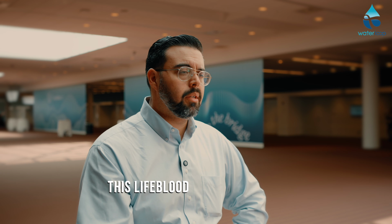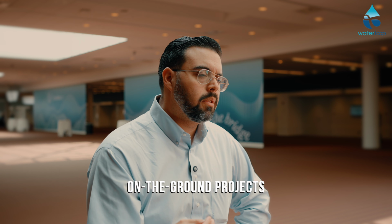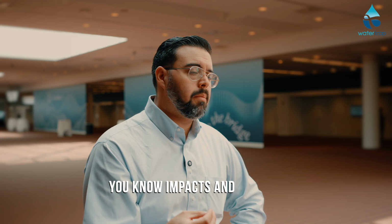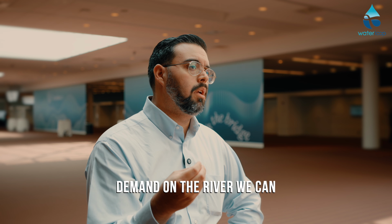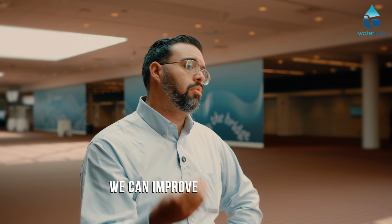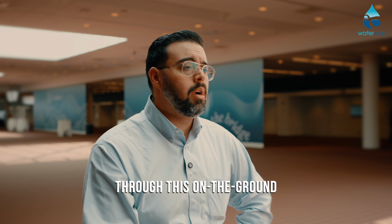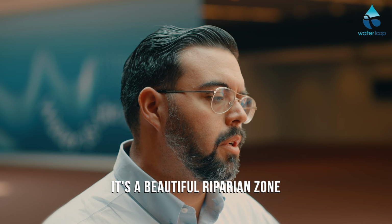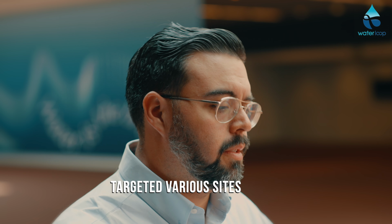this lifeblood for South Texas, we wanted to identify what are on-the-ground projects that can have measurable quantitative impacts and metrics that we could showcase that, like, hey, we can reduce demand on the river, we can control erosion, we can improve water quality, improve water availability through this on-the-ground riparian restoration work. This 40-acre site on the river, it's a beautiful riparian zone. It's proliferated with invasive plants. We have targeted various sites in this one area for invasive species removal.